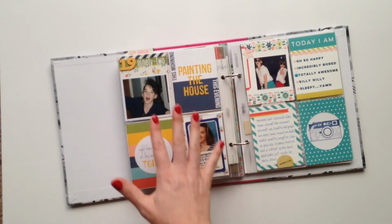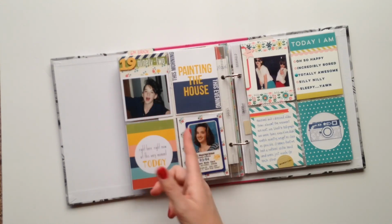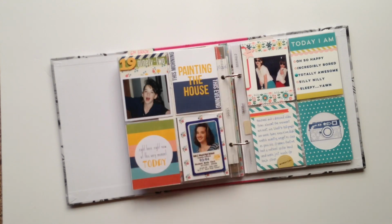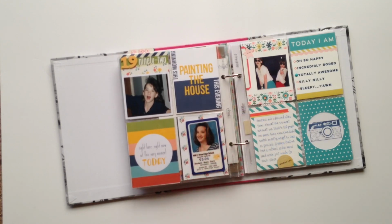'92, just a couple of different photos. I paired these two together because they both had some navy in them, so that way I just kind of worked around navy being the main color there. And I had my old ID from school just hanging around in the box of photos, so I used it because I didn't really have a lot of pictures during this time. So that's what I had.